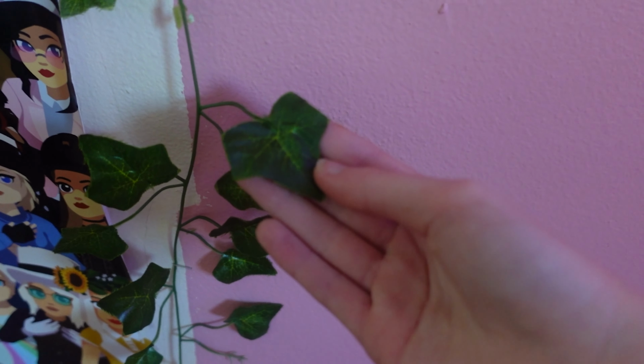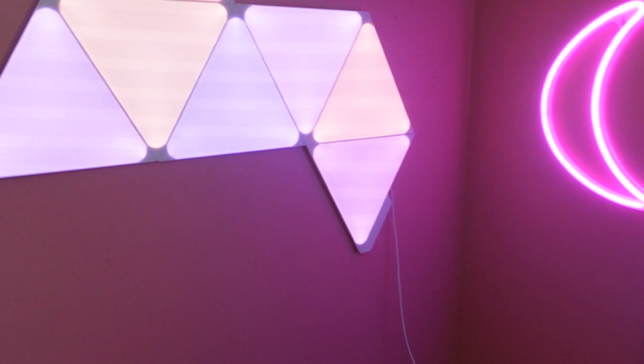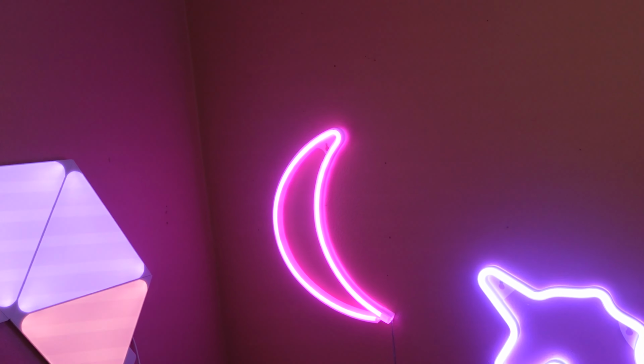I have my LED lights, of course, bestie. And down here we have the cutoff, and we have some fake ivy because I did not want to kill real ivy, which I'm great at keeping plants, but this is what my background looks like from here.